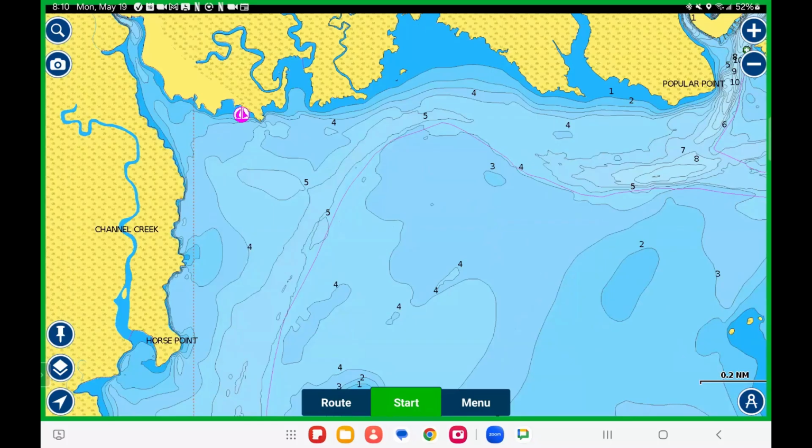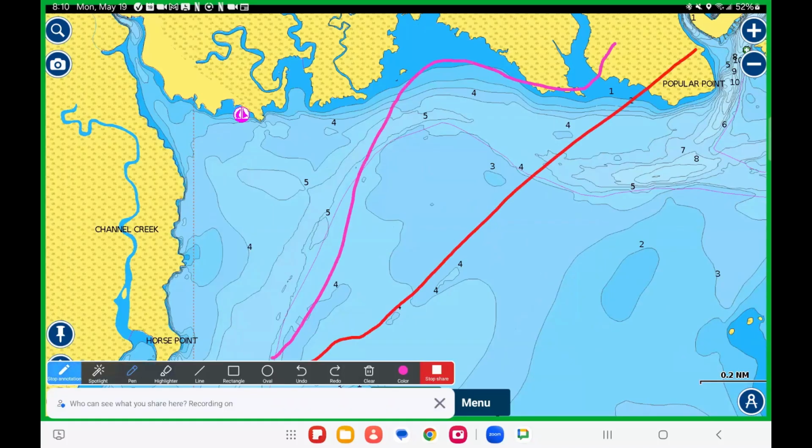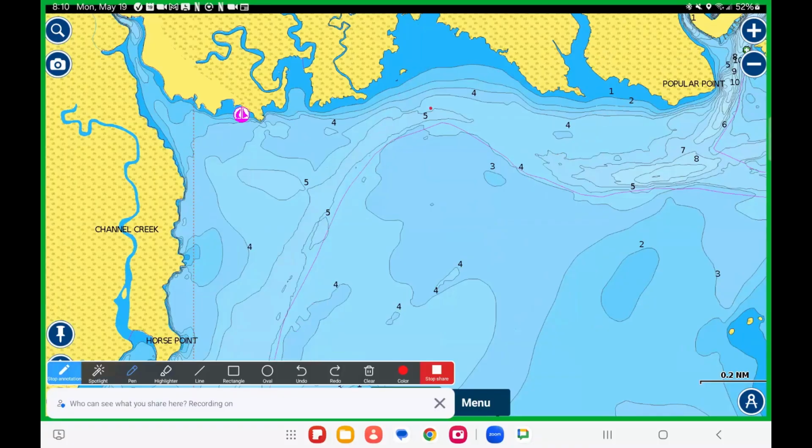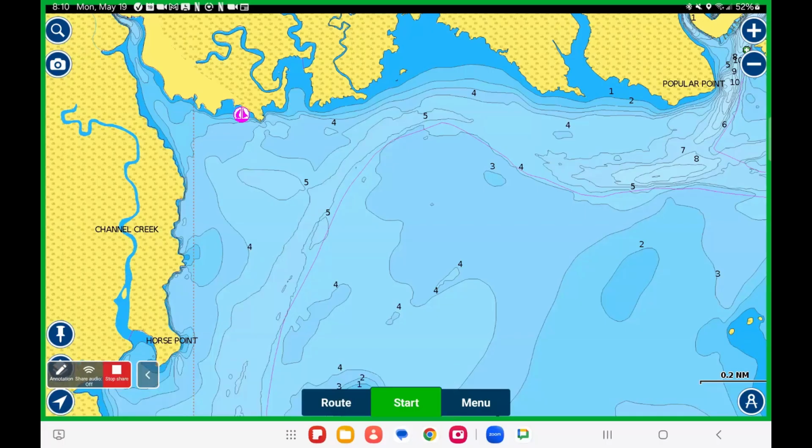Honestly, there might be a buoy up there. There might be. I doubt it. There might be a buoy there. I doubt it. There might be. Every time I go through here, there's nothing there except for crab traps. All right.